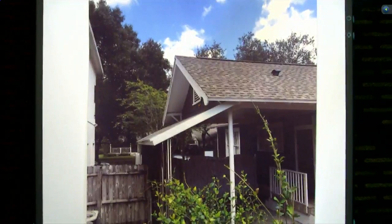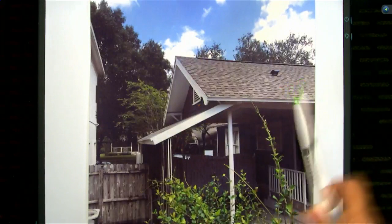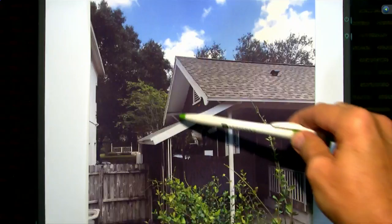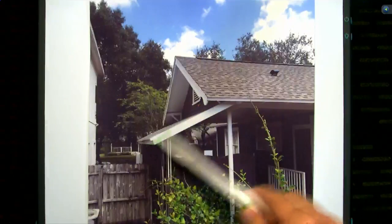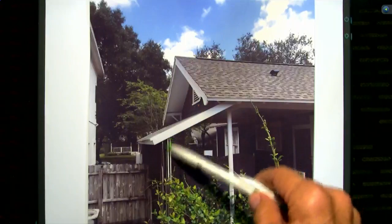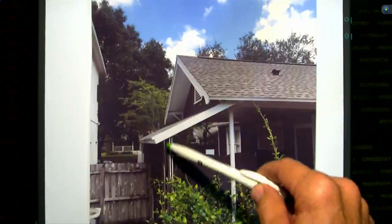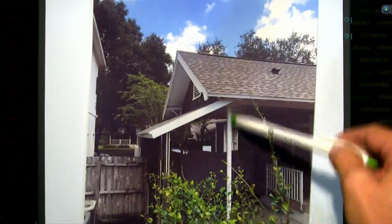So this is from our backyard. And as you can see, what they're talking about are these two posts right here and here. This is an existing shed that was, I don't know when it was erected. And this is an 8 foot fence supporting this shed structure, and these posts that are back here.